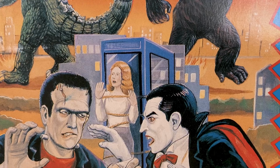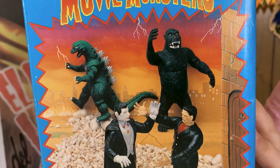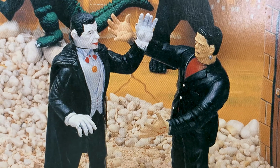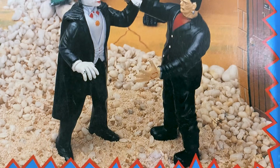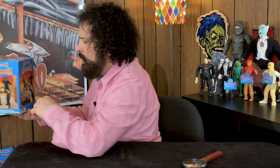I don't know. And interesting that in the photo, Kong and Godzilla are also facing away from each other in the photo. But Dracula and Frankenstein, they're having it out. It's a smackdown. They're going to settle this once and for all. Clash of the Movie Monsters. Made in Hong Kong, it says.